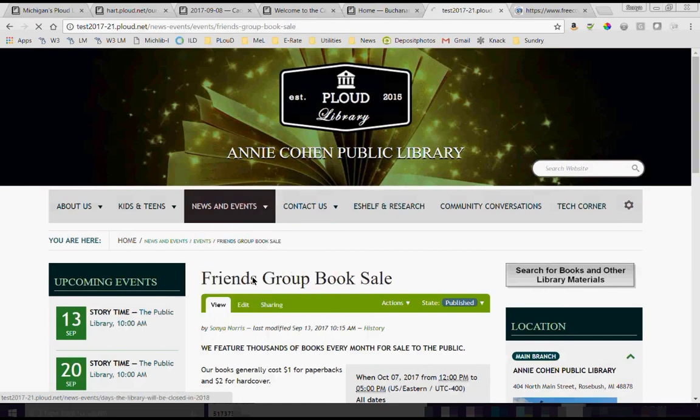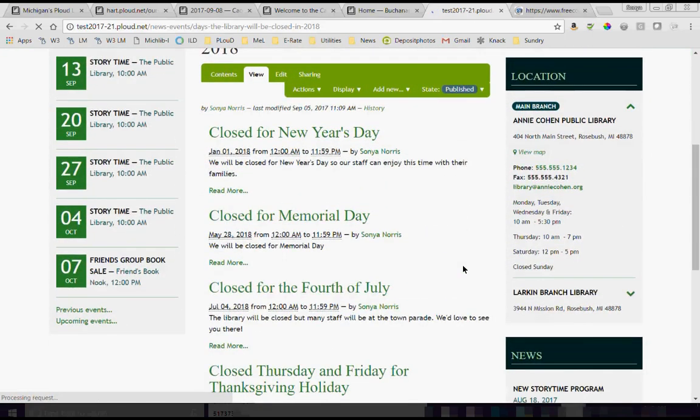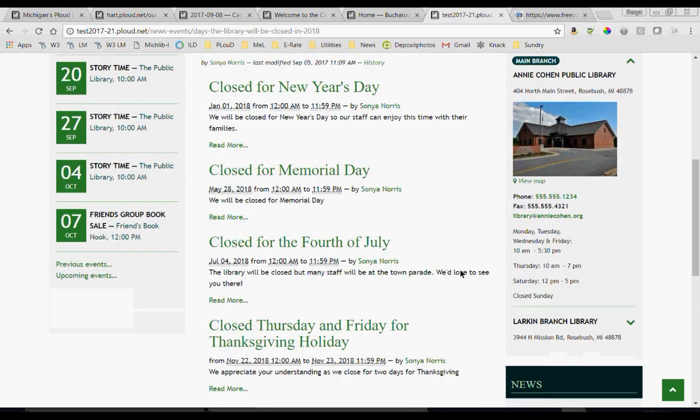So let's look here at a collection that I've titled Days the Library Will Be Closed in 2018. And this is a page made up of individual dates from the calendar that the library is going to be closed. So rather than having to scroll through the individual months to find out if the library is going to be closed, it collects all of this information on a single page. It's also very easy to add or delete items from this list.